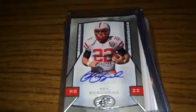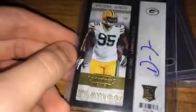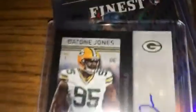Rex Burkhead to 299, auto. And this is Nebraska Uni. John, let me know if you need this. 2013 Playoff Contenders, Stephen Bailey, redemption. A number to 99 auto of Dayton Jones. This is from his Contenders box.